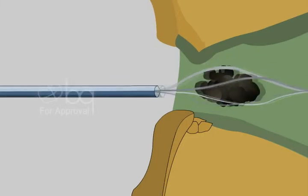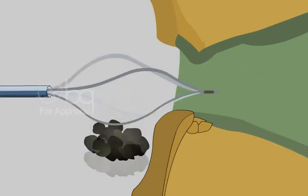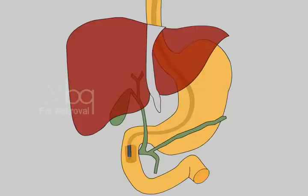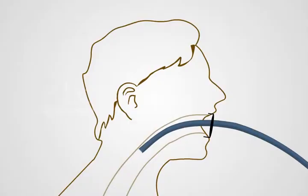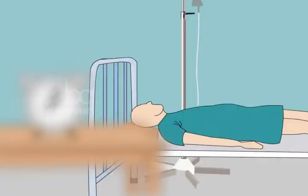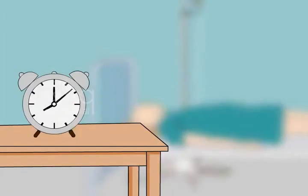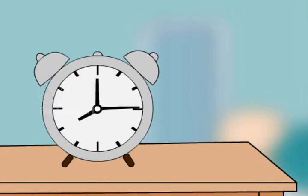Large stones are crushed and collected with the help of a specialized basket. Once the ERCP procedure is completed, the endoscope is slowly pulled out through the mouth. The doctor will ask you to clear your throat. You will be kept under observation for 15 to 30 minutes after the procedure in order to ensure you are fine. The IV will then be removed. This entire procedure will take 1 to 3 hours.